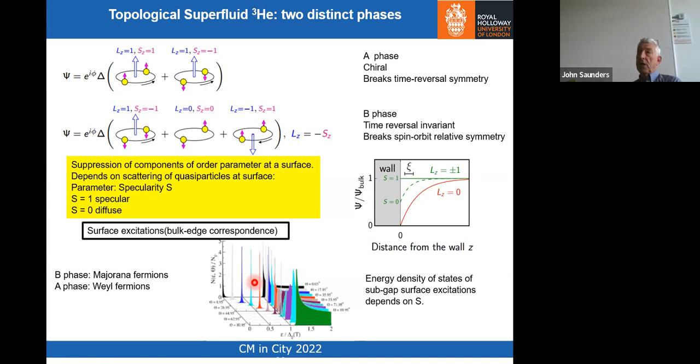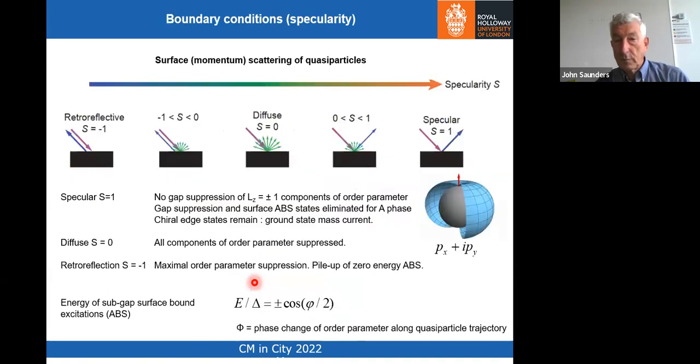And so then the challenge comes to experimentally detect them, and see the consequences of that. So I want to say a little bit then about this business of adjusting the boundary condition. This is characterized by a specularity parameter. Here you see mirror-like specular reflections. You see a cartoon of diffuse reflections of a quasi-particle incident on a surface. And here you have the extreme case of a retro reflection.